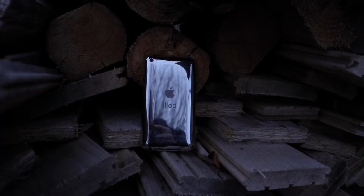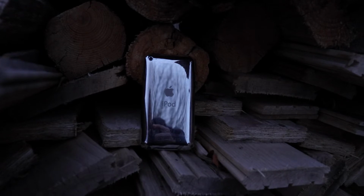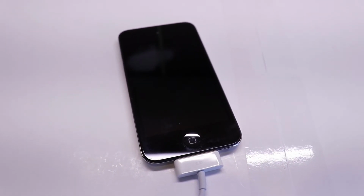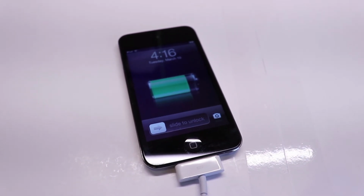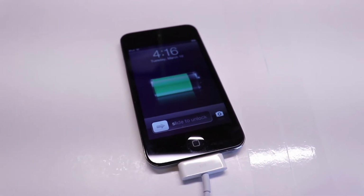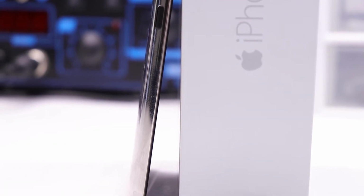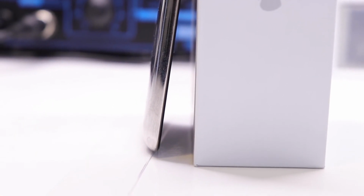So this iPod is almost 9 years old, and it has held up pretty well for 9 years. No cracks or dings and no LCD or other component problems. It is a fully working iPod Touch 4, and I plan on keeping it fully working. But if it stops working, then a tribute will go to it. That's all I have to say about this iPod Touch.